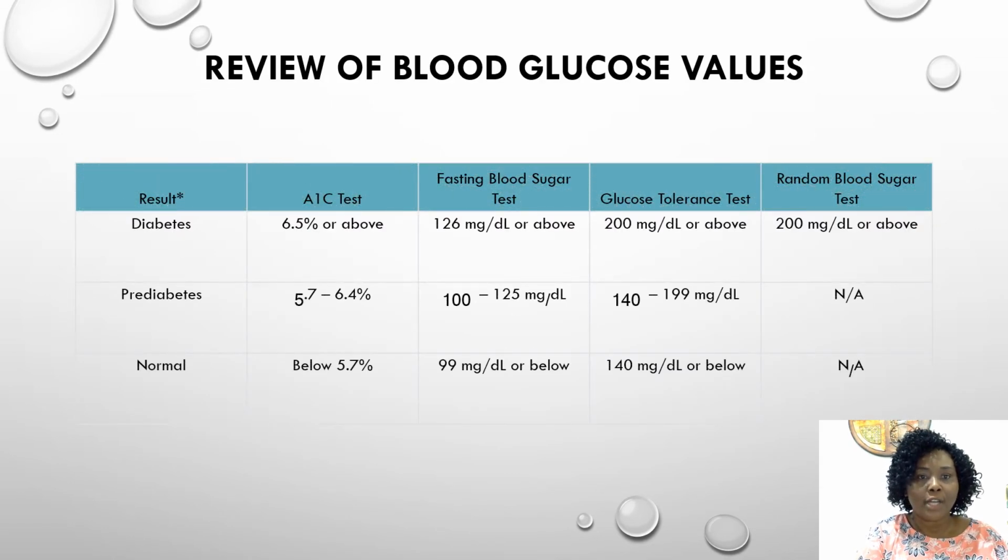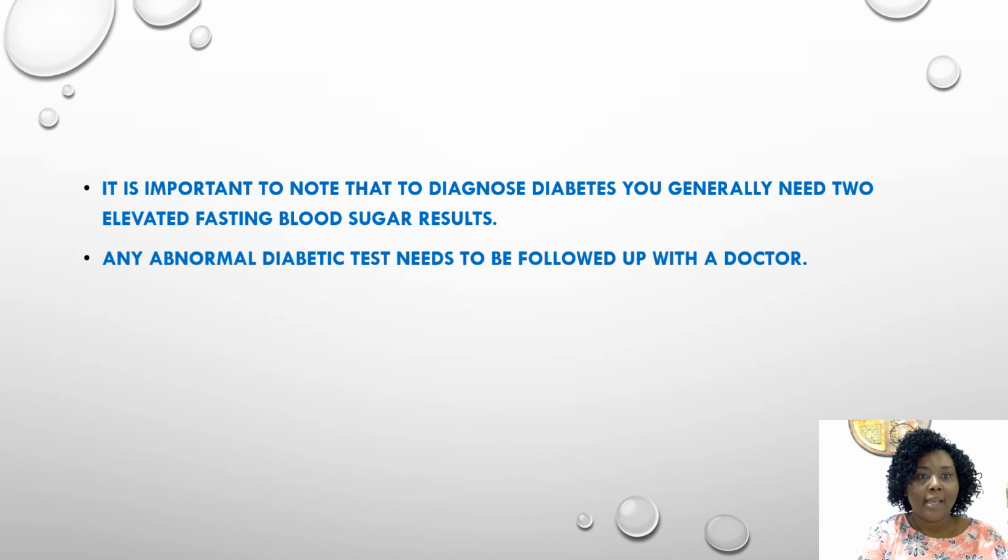This chart shows the various tests that were mentioned and their values, the different ranges, whether normal, prediabetes, or diabetes. It is important to note that to diagnose diabetes, you generally need to have 2 elevated fasting blood sugar results. Any abnormal diabetic test needs to be followed up with a doctor. Please note.